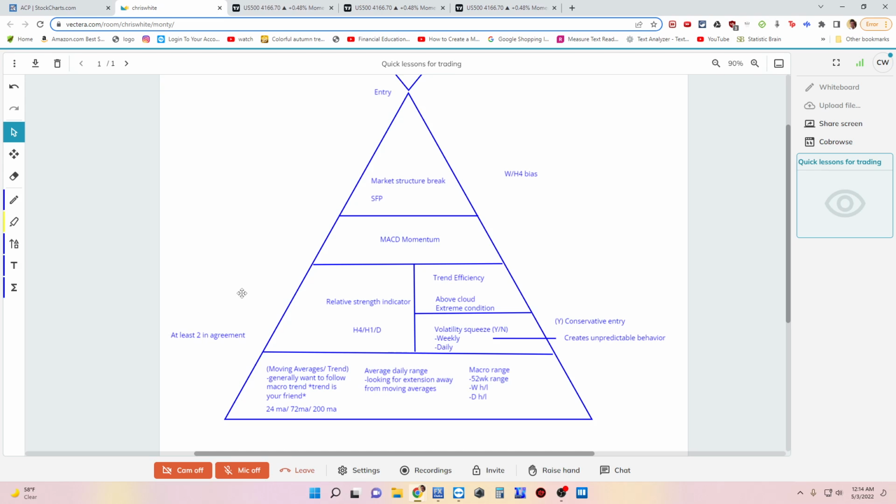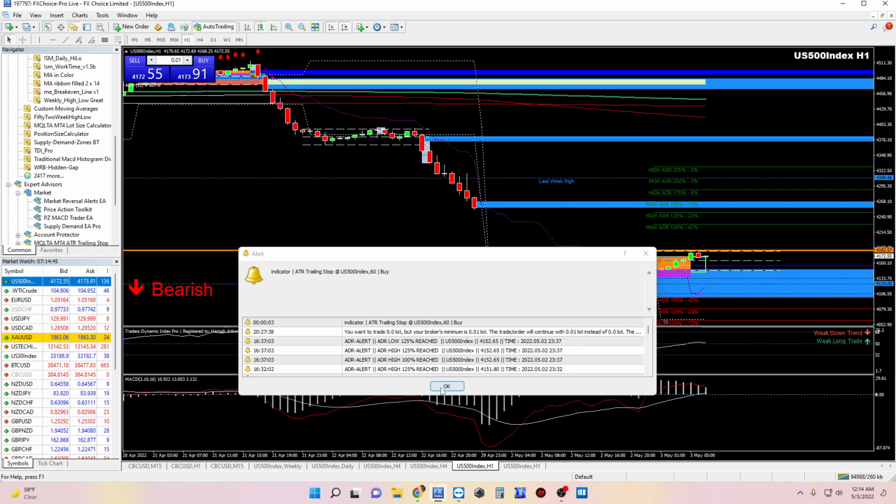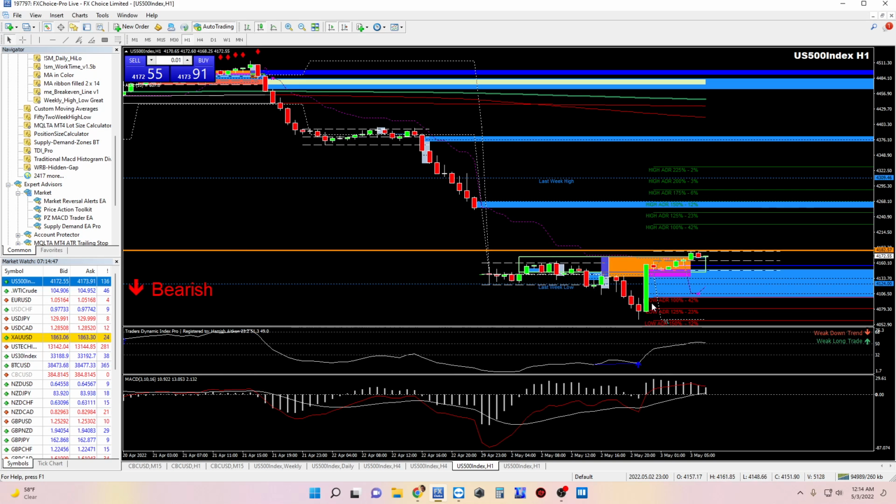The average daily range, it was extended today. As you can see down here, it extended down here and then got overextended and then started to reverse. And it was a really good point to enter.